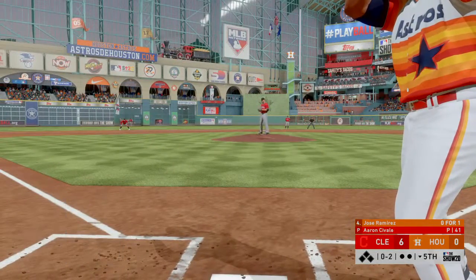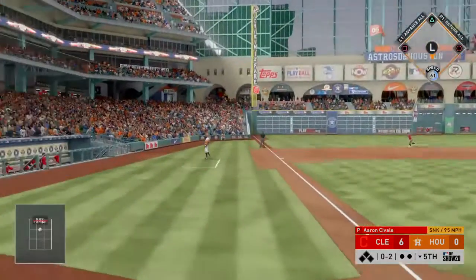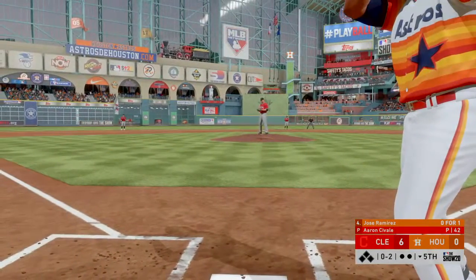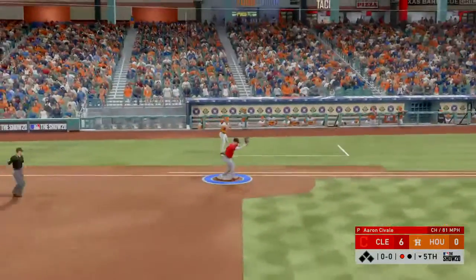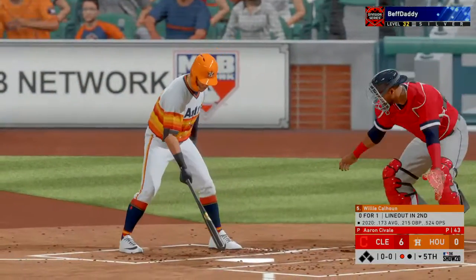Behind 0-2 now. 0-2 count, and the pitch. Count remains at 0-2. Now here it comes. Swung on in the dirt for the 3rd strike, and he makes the throw to first. Ramirez retired, and there's 1 away.